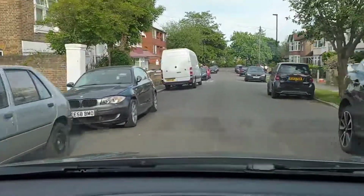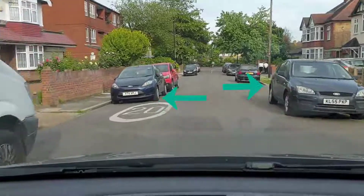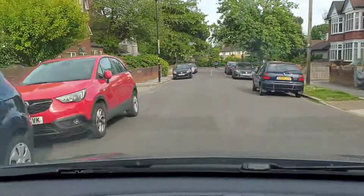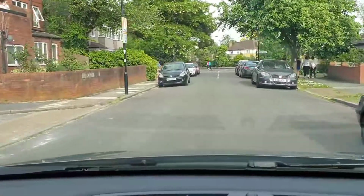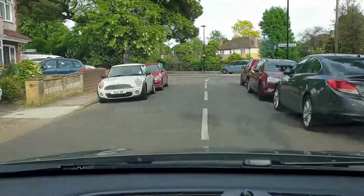Still very narrow. We got gaps on our left. The cars have also got gaps on their left if they need to wait. You can see it's a two-way street, but completely narrow due to the parked cars on both sides of the road. So that's something as a driver we should be doing, being aware of gaps.